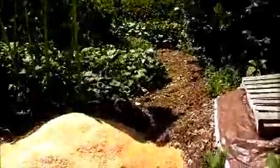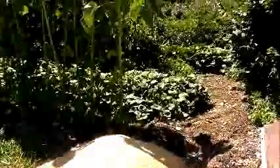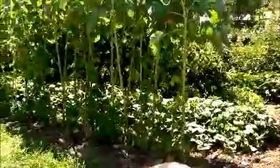Here we are at the edge of the garden. Of course, the sun's bright. My neighbor brought me a pile of sawdust over from the shop, and I can use that for litter for the chickens and mulch for the blueberries.